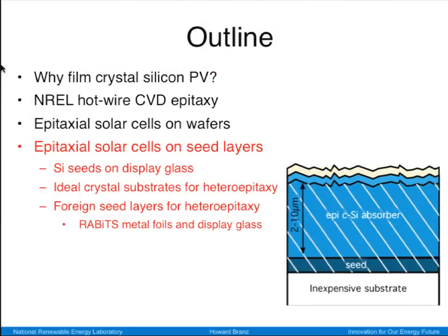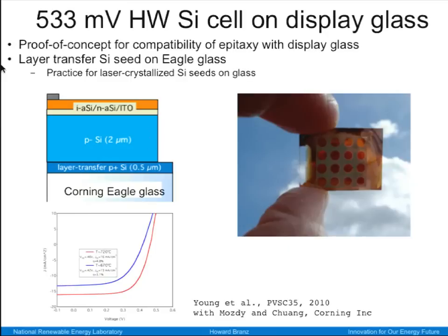So now I want to spend the last part of my talk telling you about our cells on seed layers. Here's the first one. So you want to know whether you can do it on display glass. So you get what you imagine, at least, will be the ideal seed. And we've done just a little work here with Corning Incorporated, who does layer transfer for the display industry, as I understand it. They've transferred P+ in this case. We grew epi by Hot-Wire, put on a heterojunction cell. And we consider this practice for laser crystallized silicon seeds on display glass.